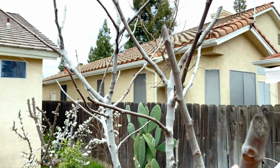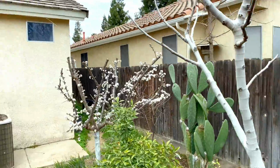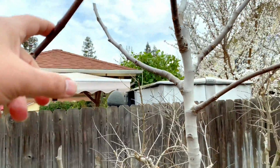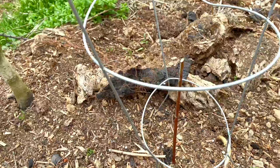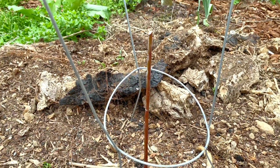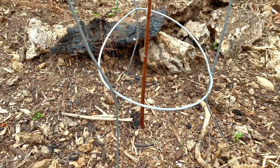Figs are still dormant. This is a Kadota, one of the best tasting figs you could have. It's a yellow fig, yellow skinned, greenish yellow. All my figs are still dormant. This is a new planting of a raspberry called Jewel Raspberry. It's a black raspberry, or dark colored. It's said to take the heat very well, so we're going to see how that does.